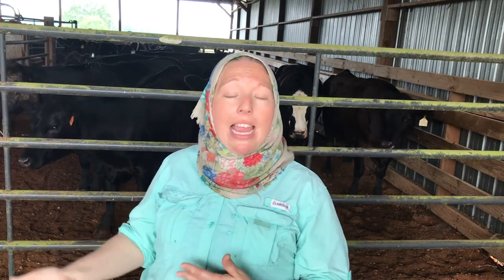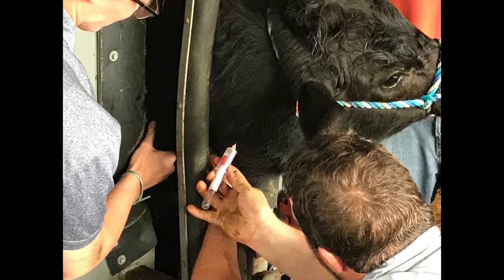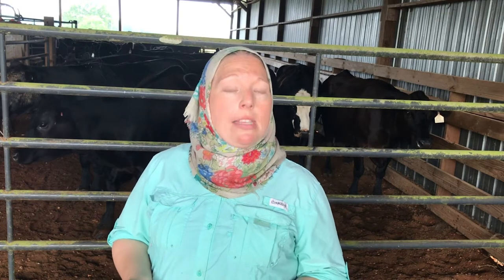And this also is just to look at how the different diets affect their response, how much weight they gain, because that's important in our calves. And also we're taking some blood to look at different health parameters, specifically looking at how their immune system is affected by both the weaning and the different diets.